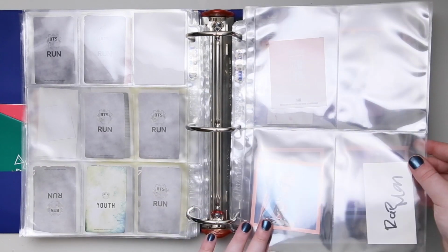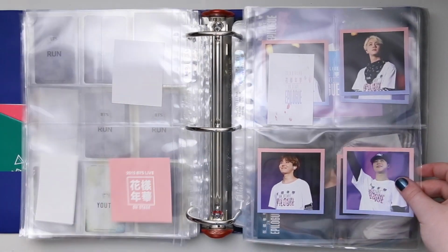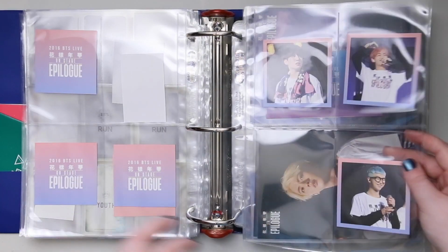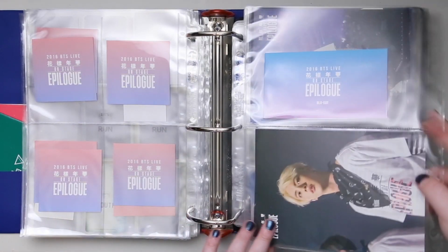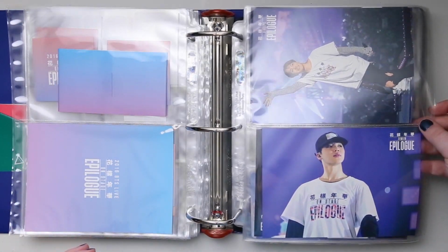And then the concert ones, I always get Suga. For some reason, I always pull his card, which is why I think he might be my bias. But I don't really have one for BTS just because I like them all. These are from their Blu-ray. They gave you cards of each one.